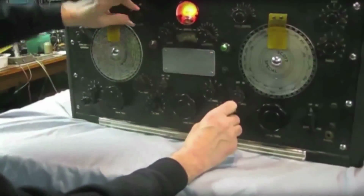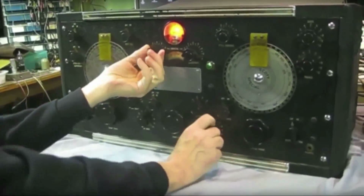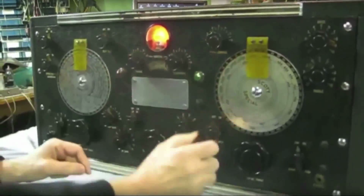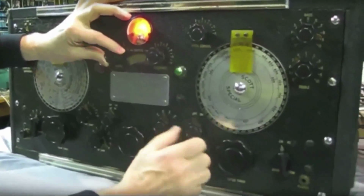I'll turn the beat frequency oscillator off, and the crystal filter is absolutely amazing in this. If you look, it has selectivity here for the sidebands and a phase control.